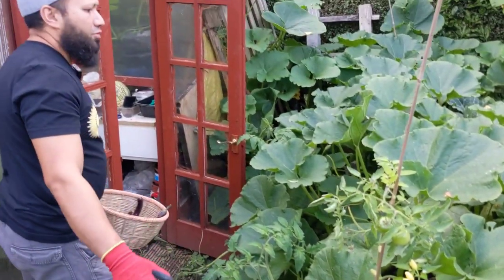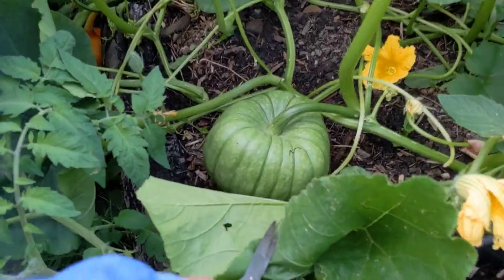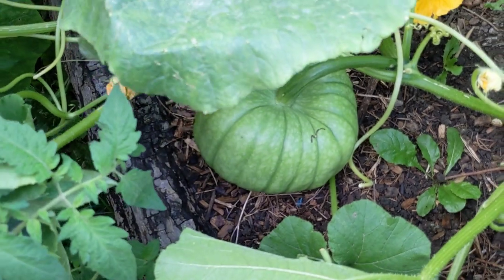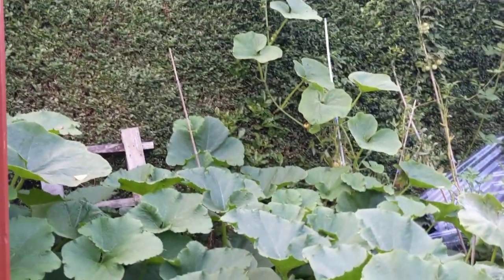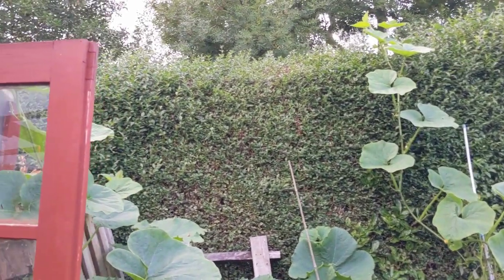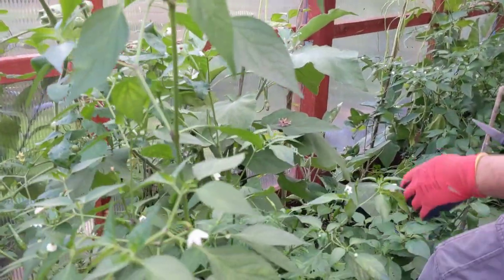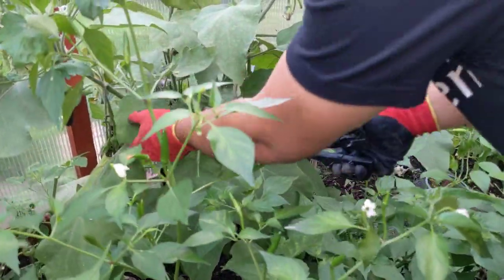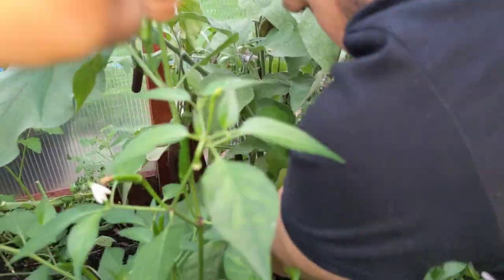This pumpkin plant has just taken over everywhere. It's got a couple of pumpkins on it that are growing. They're coming up to a decent size. Another one, and then we've got an orange one down there. But the plant's just taken over. Look, it's growing up the hedges. It's growing on top of the greenhouse. It's just absolutely mental, this guy. Oh, mashallah. You can see the warmth and the impact of the warmth on warm loving plants.